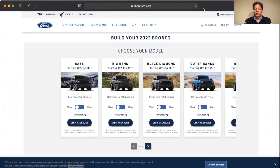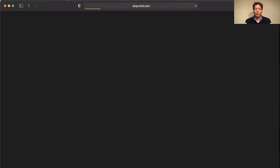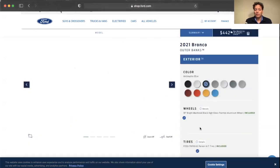If you go into Ford, just sort of naturally, it shows 2022. But if you want to get to the 2021 model, you can just change it to 2021. So I'm doing that here. And I mentioned it's Outer Banks, so let's go into the Outer Banks four-door. It is the off-roading in style trim. It is 2 trim levels up from the base that I have. And it's also a 4-door, and it's also an automatic. So what you're looking at here is $41,450. Let's go ahead and do the build.